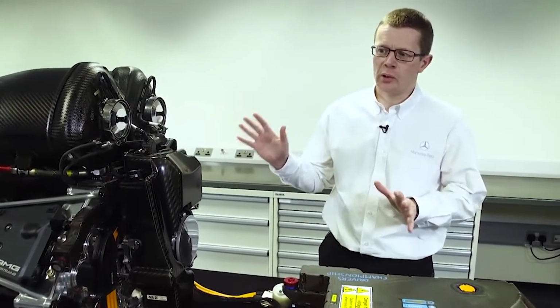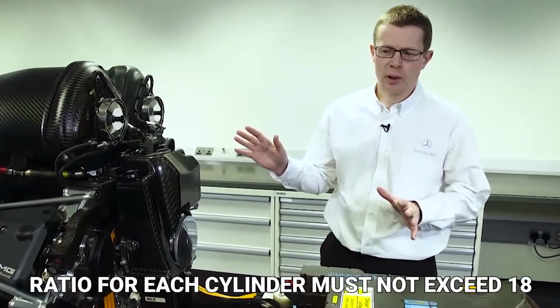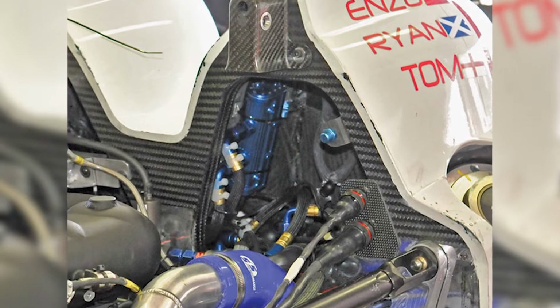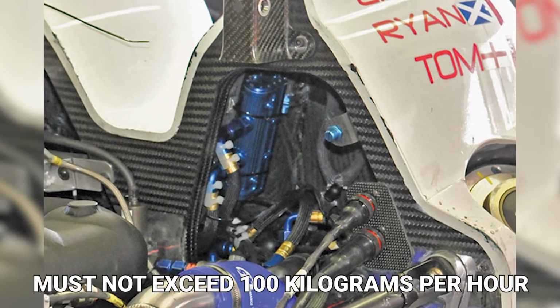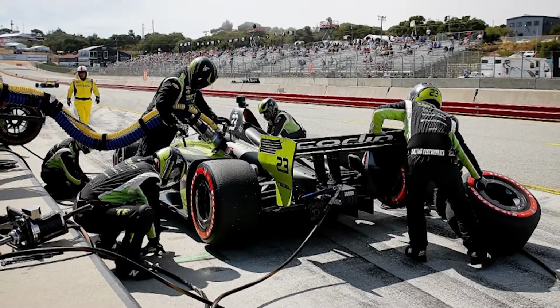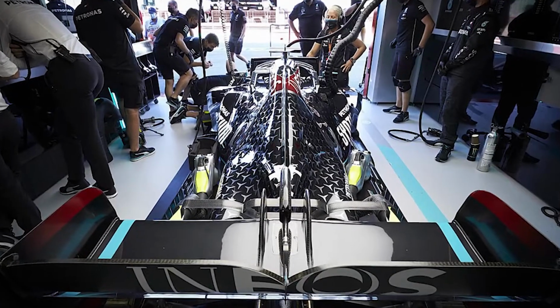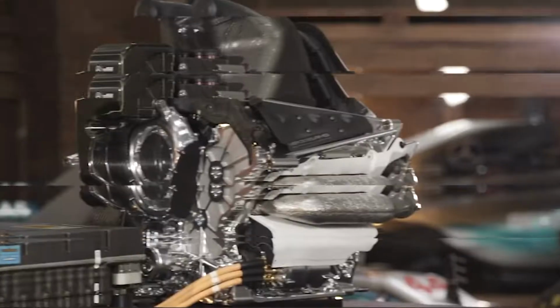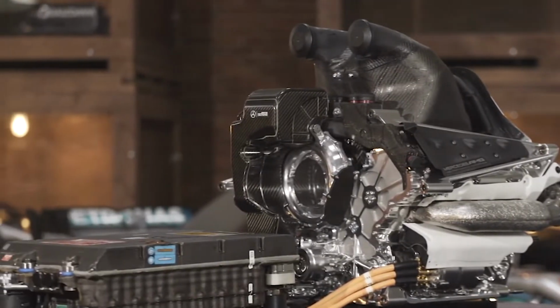For those who understand engines, the compression ratio for each cylinder must not exceed 18. The fuel pressure in the injectors must be 500 bar gauge or lower, and the fuel mass flow must not exceed 100 kilograms per hour, scaling down at lower revs. The fuel mass flow is critical because it means that the amount of petrol going into the engine is limited, limiting the revs and power that can be produced, and encouraging teams to design more efficient engines.